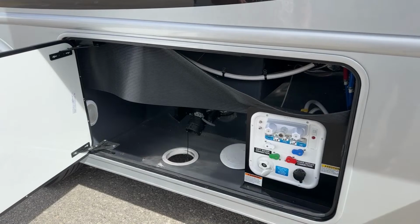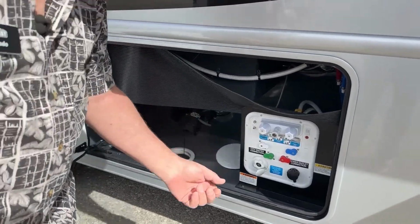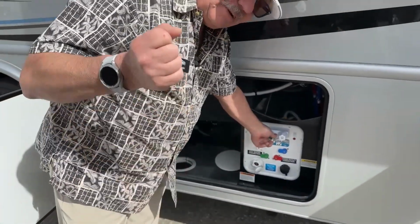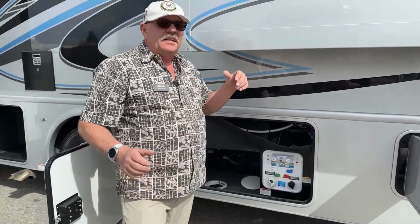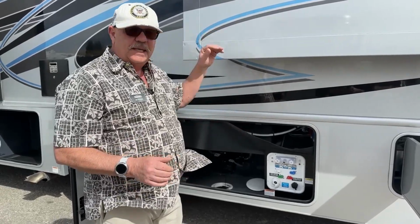Now there is a pigtail blue hose that will connect up right here, so you have hot and cold running water outside. I noticed that's inside. Looks like many things on this unit have never been used. It's still up in the cabinet right there.